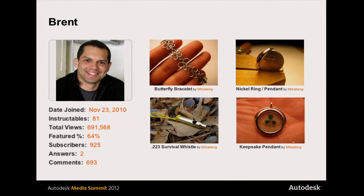So this is Brent. Brent shares jewelry projects. He primarily works in brass. He makes a lot of pendants and rings, and really tells people the whole process that goes into that. And he's actually opened a shop recently. So he saw enough success of people asking, hey, can you make this for me? How do I do this? On his projects on Instructables, that he thought he could open up a little shop.